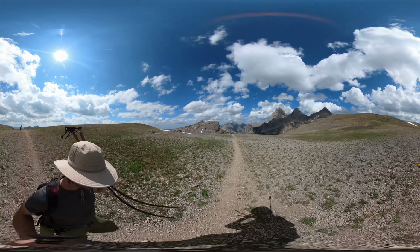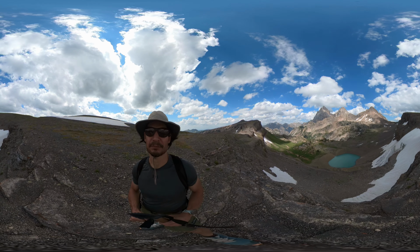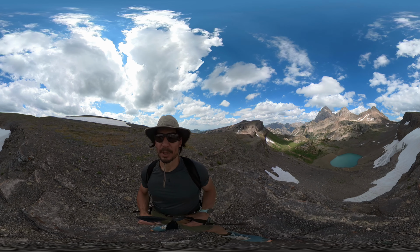Schoolroom Glacier. Looks like you can go to the side and touch it even. This little trail down here. But I've gone far enough. I gotta get back to my wife.